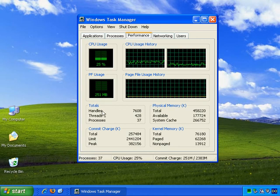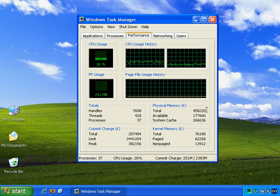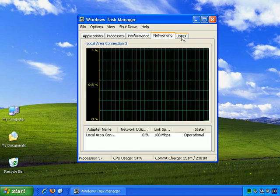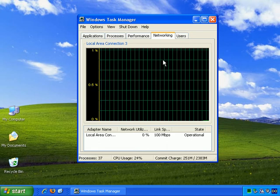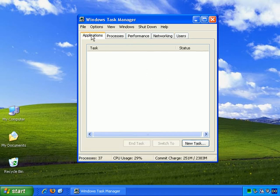And there's a whole bunch more stuff. Handles, threads, processes, and generally you don't need to understand this too much. Physical memory. How much RAM do I have? And okay, here it's showing me I have about 460 megabytes. How much is available, and so on. And there's also networking information here. And user information.